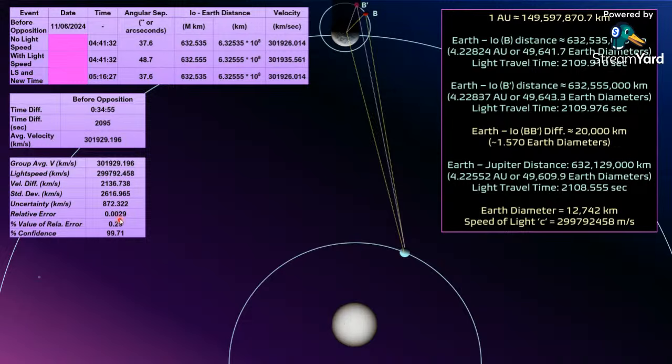the data was pretty tight, so the confidence was pretty high, and I showed it here in terms of multiples of Earth diameters, light travel time, astronomical units, using the accepted speed of light in meters per second and in kilometers for that Earth-Jupiter distance. And whereas Io's position is going to change versus here, and predicted to when you actually see it go into the shadow itself. So now we can do this in terms of Earth diameters. In fact, when Earth is going from B to B prime here, when going into the shadow, the difference is 20,000 kilometers. So that's nearly 1.6 Earth diameters.